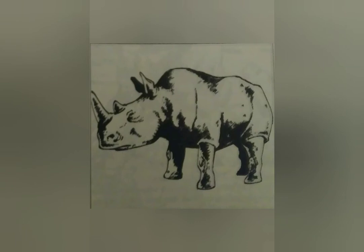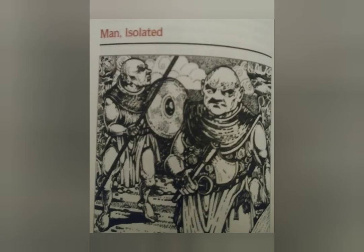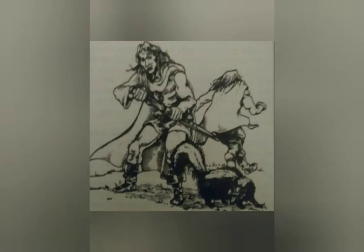Some of the creatures are quite mundane, such as this rhinoceros. The book has even new and variant versions of undead creatures. The book even has new variants on humans. I have included a picture of the most terrifying creature to be found anywhere, the skunk.